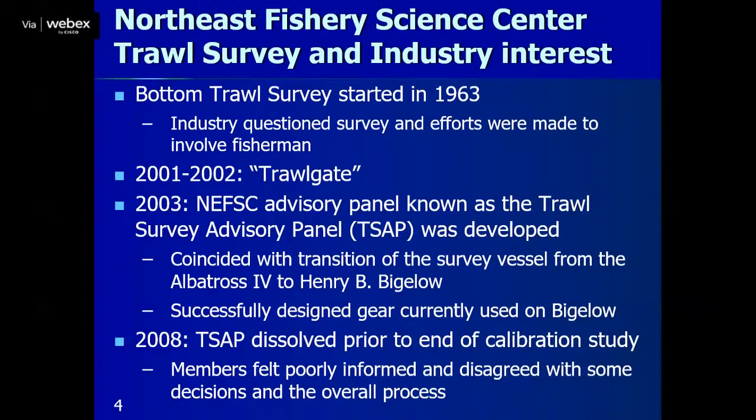So the bottom trawl survey was initially implemented in 1963, and since the beginning, industry questioned the survey. During that time, there were several efforts to include fishermen in the survey, including hiring fishermen as survey crew, as well as a number of catch efficiency studies conducted to try and minimize that skepticism.